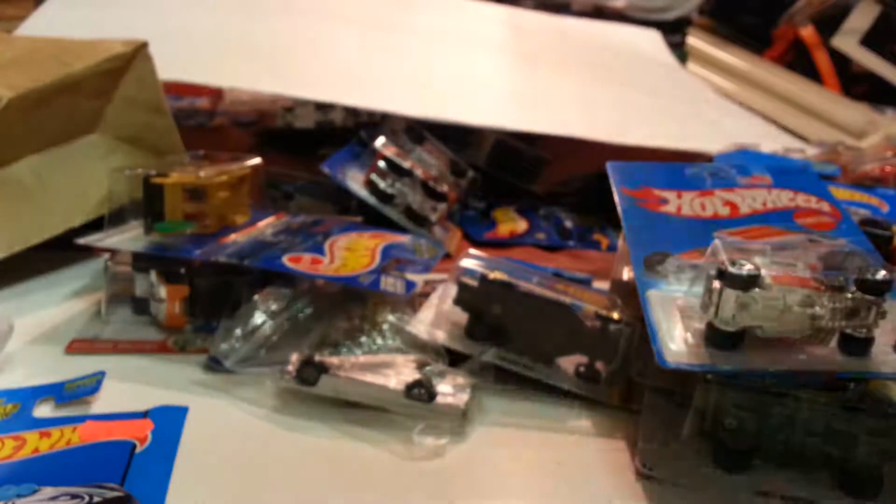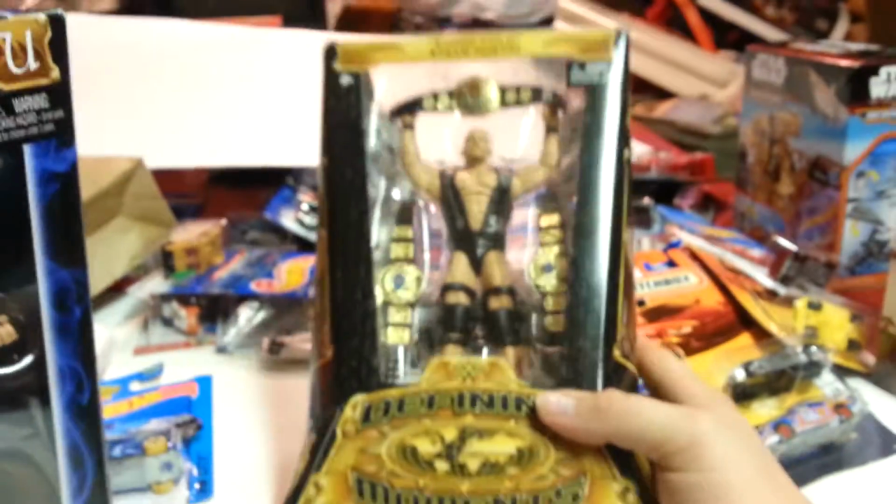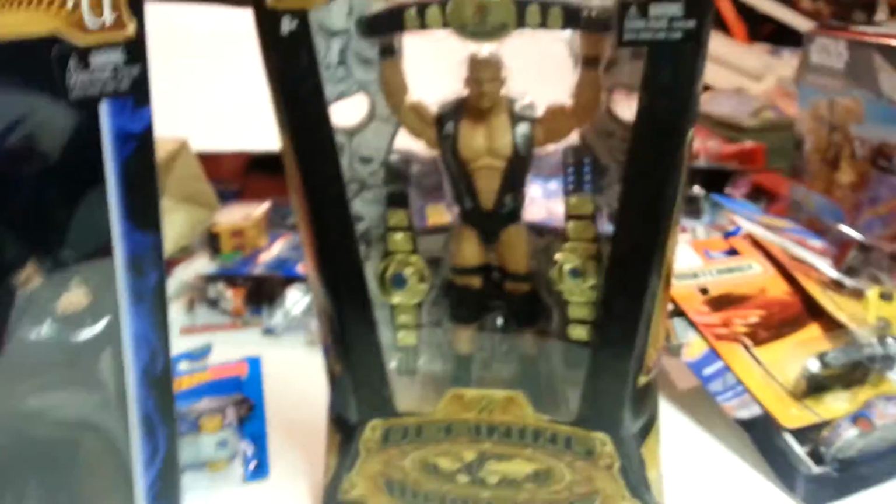I think that's pretty much it for the cars. I also got some action figures. I got this Stone Cold Steve Austin. Everybody likes him.